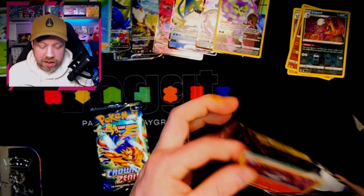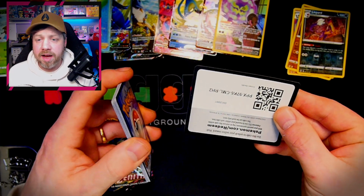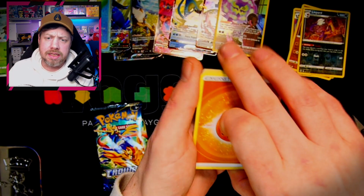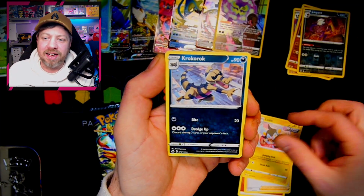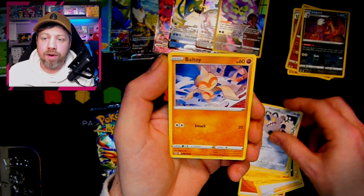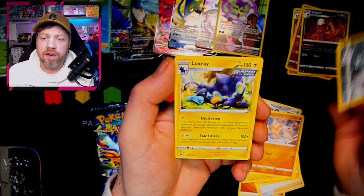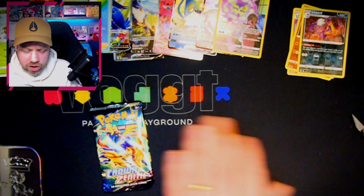I still can't believe that out of that blister we got a full art and a rainbow full art trainer as well. That is just crazy. Right, here we go. Friends of Hisui, Luxio, Crocorock, Lavesta, Shinx, Energy Retrieval, Galarian Meowth, Baltoy. We have got a Pawnard, and we have got nothing. We have got Sleepy Boy, Luxray, regular rare, non-holo.